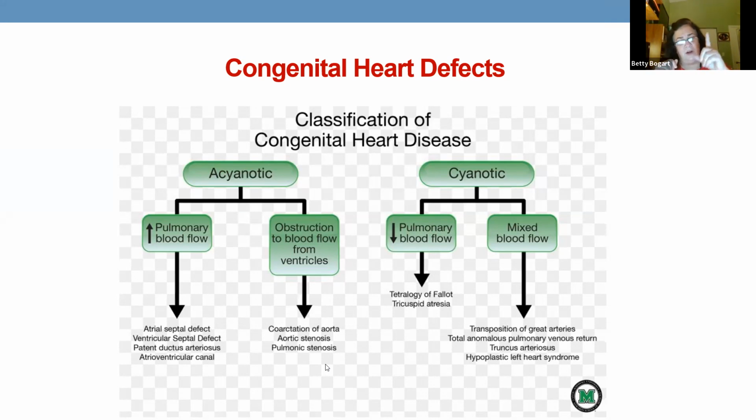So pressures are low. So if there's a hole, either the upper or lower chambers of the heart, it's going to go from high to low pressure. It's just what pressure does. So we know left atrium is higher than the right atrium. So it's going to push blood. And what it's going to do is recirculate or increase the pulmonary blood flow.